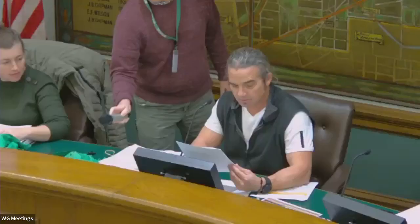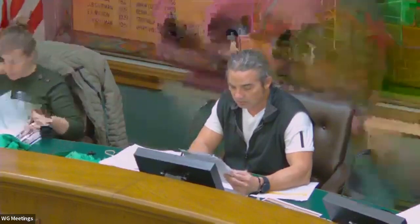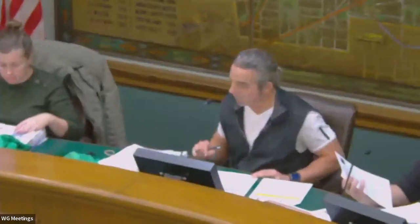So let's start with the work session tonight. We have 160 South Elm. Any comments from the board? I think it's fine. The historic insert was the wrong address, but besides that, no comment. This one was the wrong street on mine. Okay.